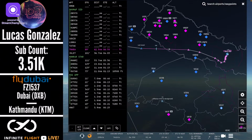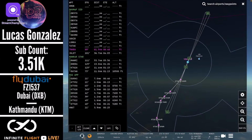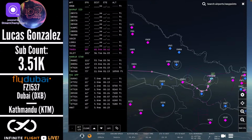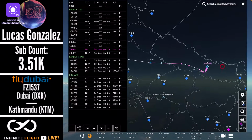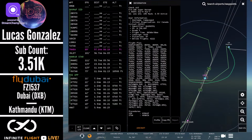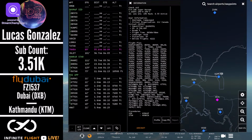Just a couple more minutes till we start our descent into Kathmandu. I don't know what that F-18 is doing there. Is he doing touch and goes? That looks like he is doing touch and goes. Or is he just doing holding patterns, I think. I don't know. Yeah, I don't know what he's doing.